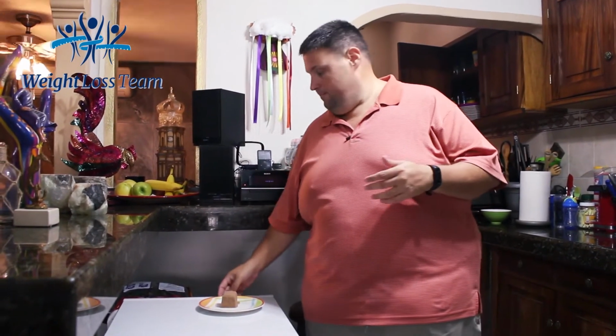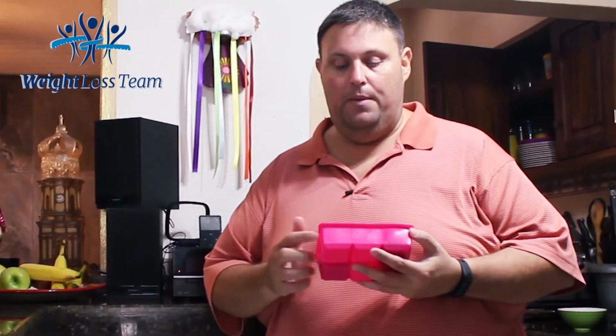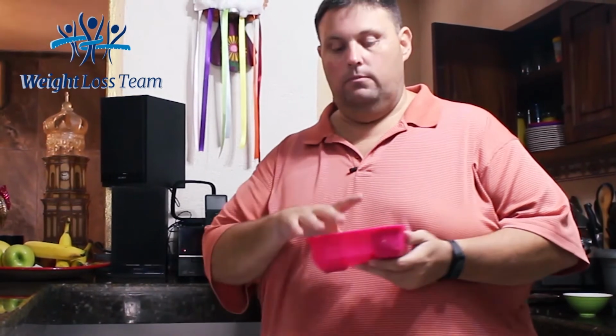It's very easy. The one thing that I did find is that if you store it, if you buy the big ice cube trays that you can find in the States and in Canada, it's actually perfect portion control, and it comes out this size. So then I just stored the rest in the freezer, and we're good to go.